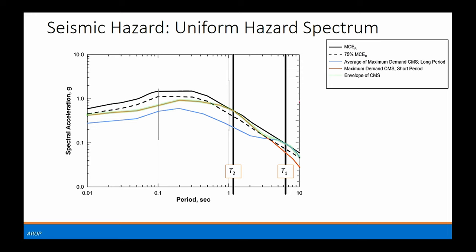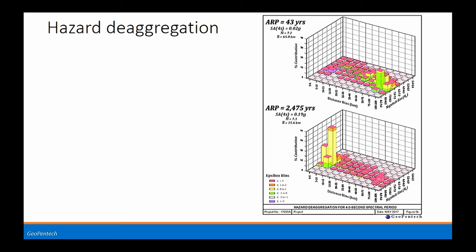The engineering seismologist knows what parts of the seismic environment contributed the most to that seismic hazard. So here we're looking at the 43-year return period service level and the 2475-year, maybe MCE. You can find there are different distances and magnitudes that contribute most to the hazard at those different return periods and at this spectral period of 4 seconds. And that helps the engineering seismologist to pick out ground motion records to use to test the building. So that's a fundamental piece of information that comes out of this.